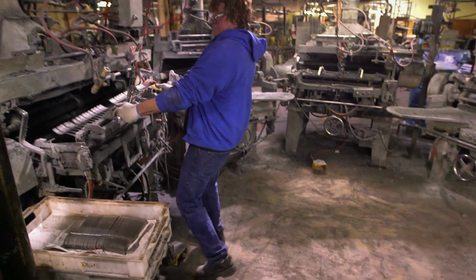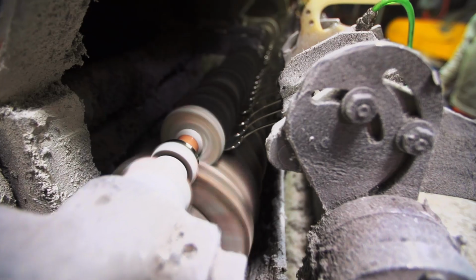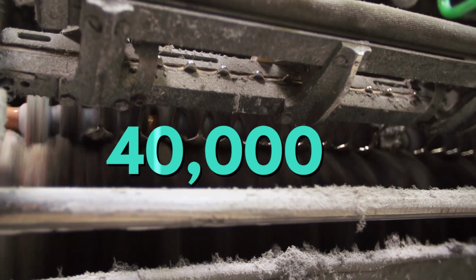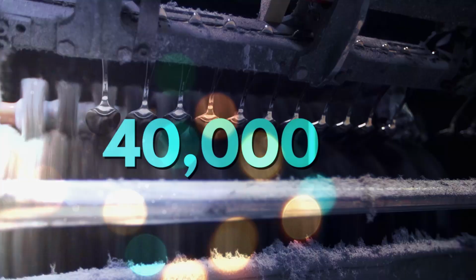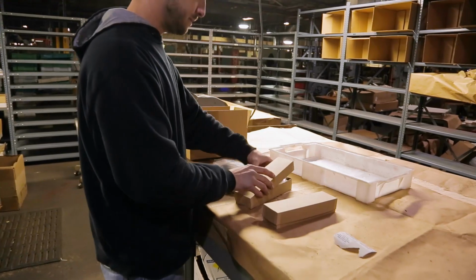When the utensils are finished, they're buffed until the steel is shining. When running at full capacity, Liberty Tabletop can produce 40,000 pieces of flatware in a single day. The finished flatware is dropped into bags and packaged as a set. Stick a fork in me, I'm done.